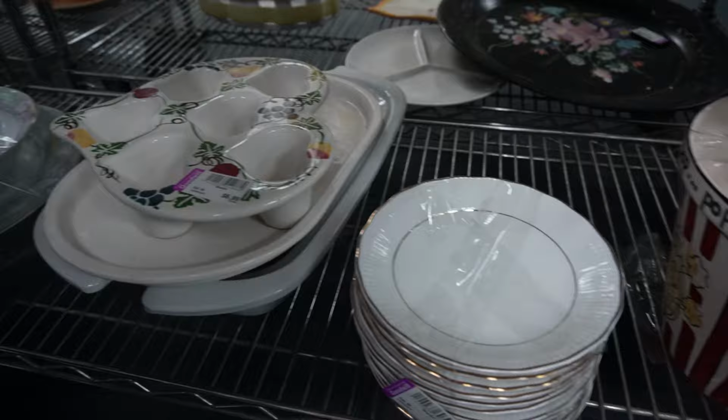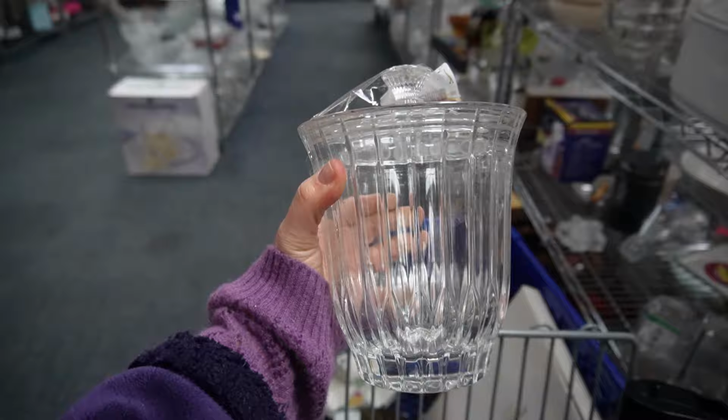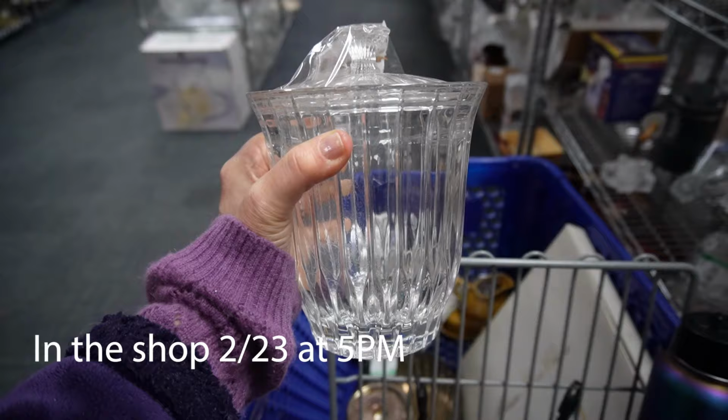Oh, that's interesting. What's this? I'm taking it. Supposedly this is rare. And this is Mikasa Park Lane. This is a biscuit jar. Very nice. I'm taking it.